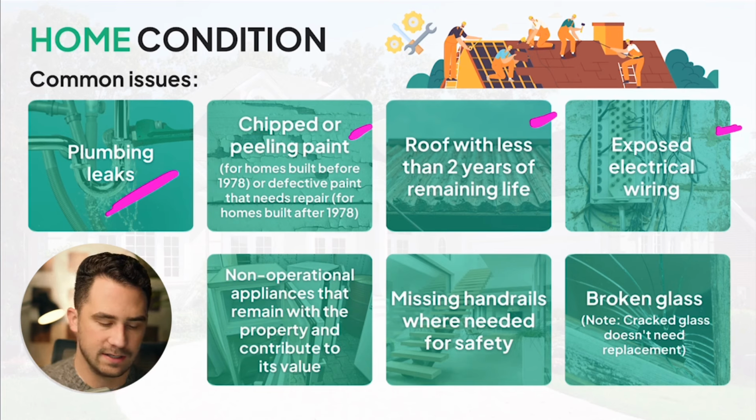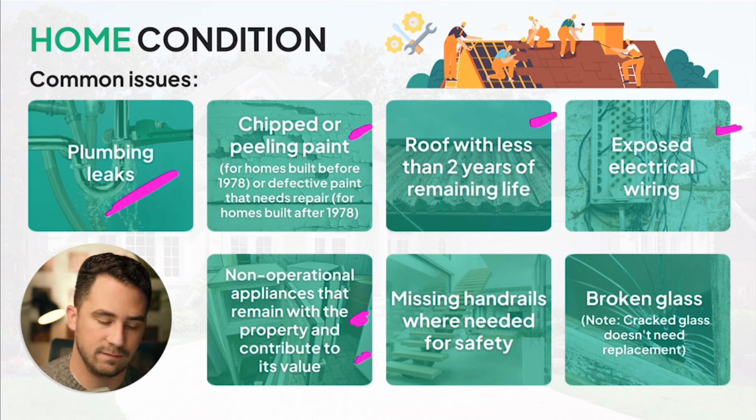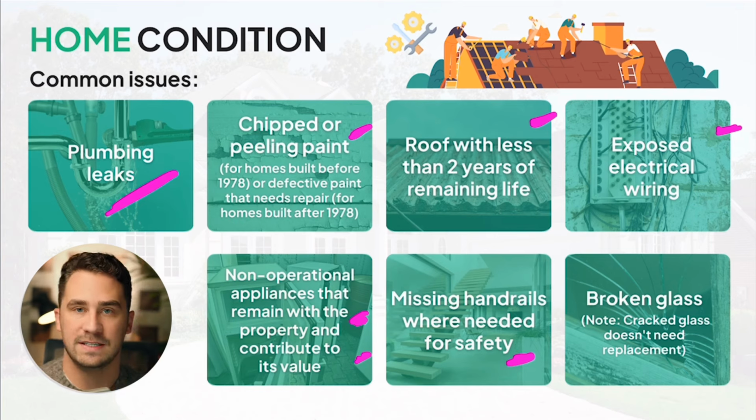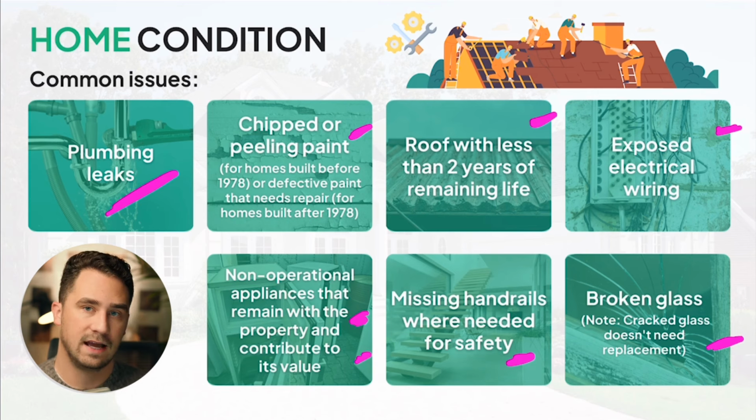Also for appliances, if they're going to remain with the home and contribute to its value, they need to be operational. So you can't have something like a non-operational stove if it's going to be included with the home and contribute to its value. Also, you can't have things like missing handrails where they're needed for safety. If you have steps going down to the basement, there's going to need to be handrails down there. And then also things like broken glass. Cracked glass doesn't need replaced, but fully broken glass is going to need to be replaced for an FHA loan.